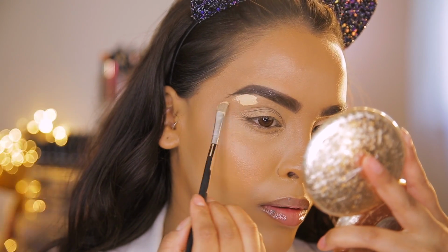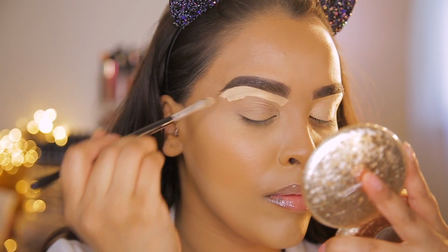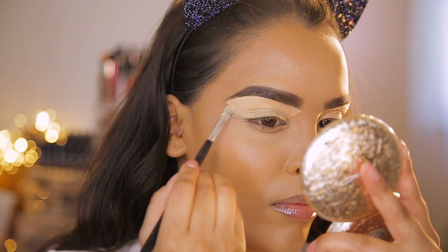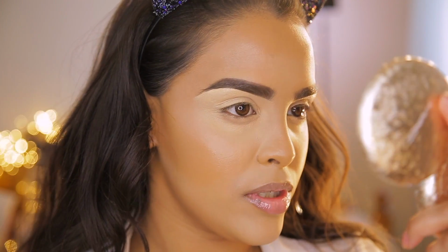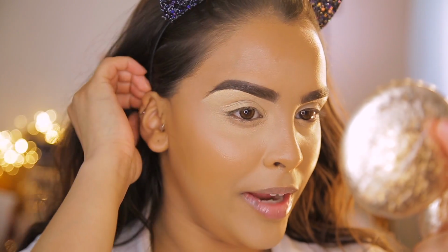So I'm going to be using this little angled brush. It's kind of like a flat brush but angled, so it makes it easier to go underneath the brow. I'm going to cut out my brows, shape them, and then prime my whole lid as well, and then blend that all out using a damp beauty blender. Listen, there is just something about a really clean eyebrow, isn't there, when you've concealed it underneath. I don't know what it is, there's just something about it that I really like.